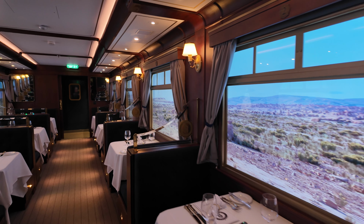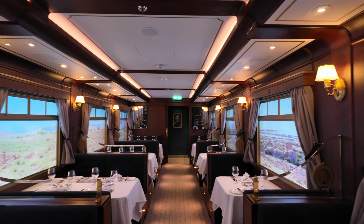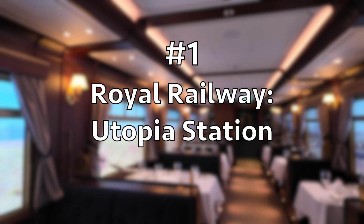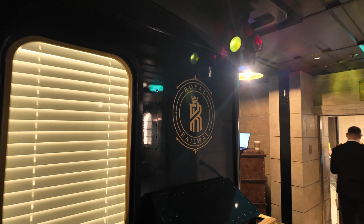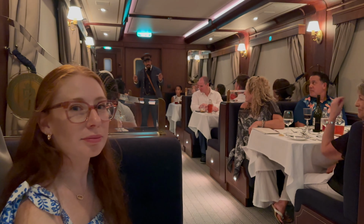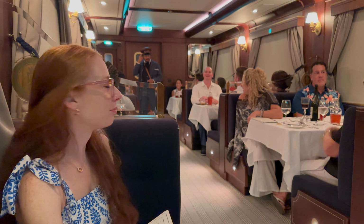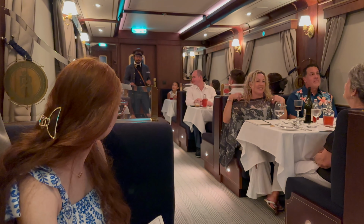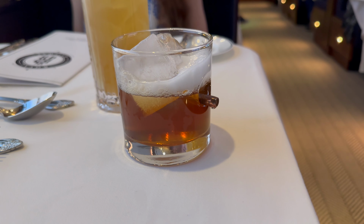Now back to the countdown, and we're finally at number 1. And at number 1, we have Royal Railway. Utopia Station. Royal Railway is a dining experience. It's a specialty dining restaurant that's more than just dinner. Royal Railway is like a dinner theater. It's a show, it's dinner, it's entertainment, it's funny, the food is good. It's one of the best experiences you can have on a cruise ship.